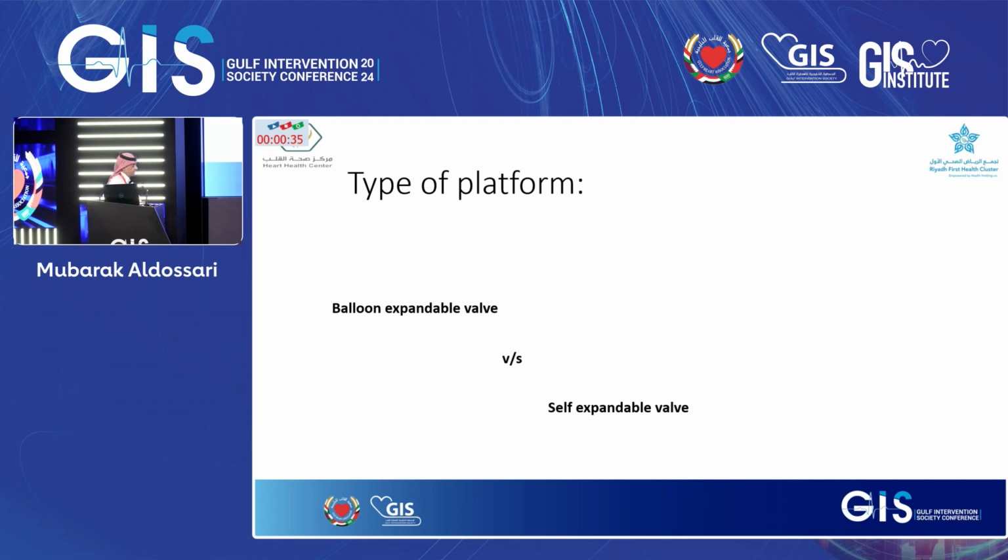Since he's young, there's a possibility that he will need coronary angiography in the future and probably PCI. So I will go with a short frame with a balloon expandable valve. Also, it's good in the future if he needs another valve, you can use a self-expandable and a balloon expandable.